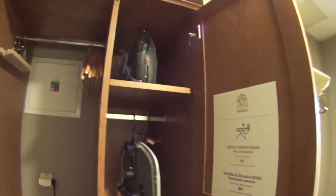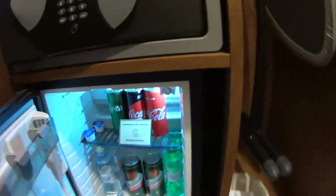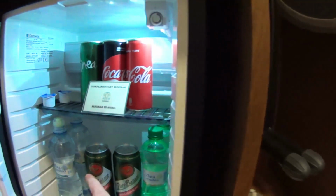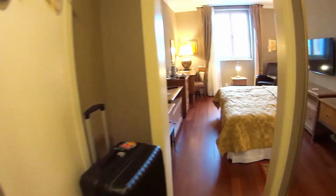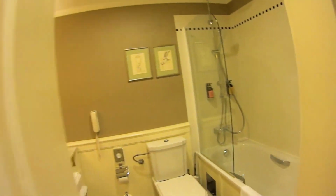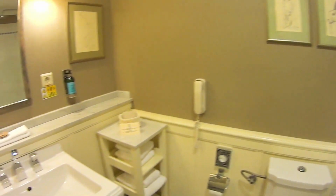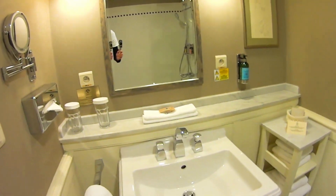So I did have to call down for the ironing board. I got that. Safe. And there is a free mini bar. So waters, looks like a couple beers, sodas. That's interesting. There's the bathroom. Definitely a full-size tub. It's really nice.